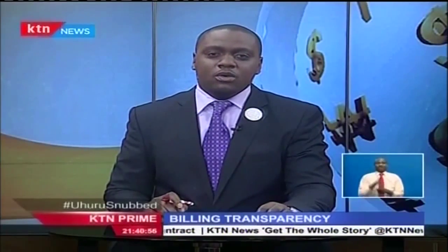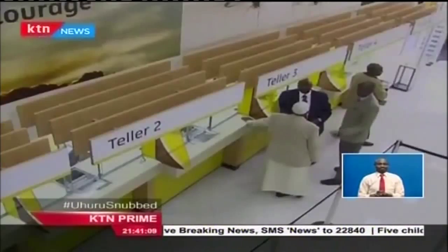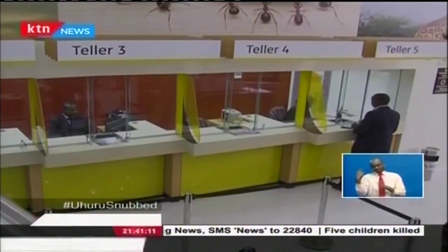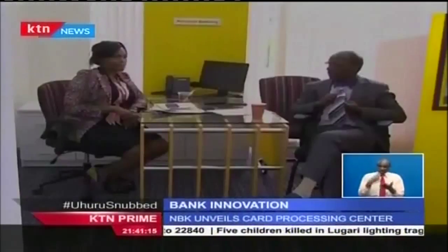This makes National Bank one of the first banks in Kenya to achieve this milestone, as the Kenyan banking sector deepens the adoption of EMV chip and PIN technology. As banks rush to outpace each other in the battle for new customers, National Bank is keen on joining the league of top performing banks.